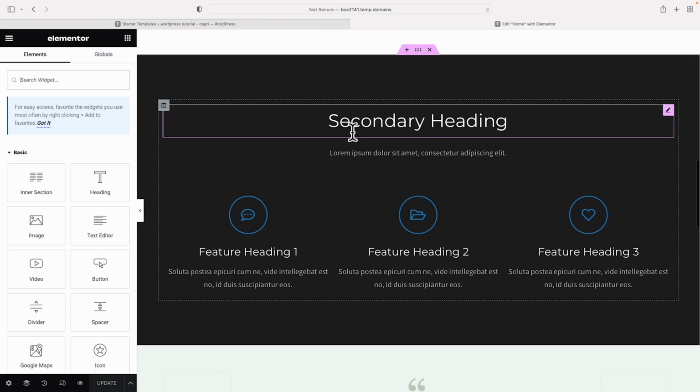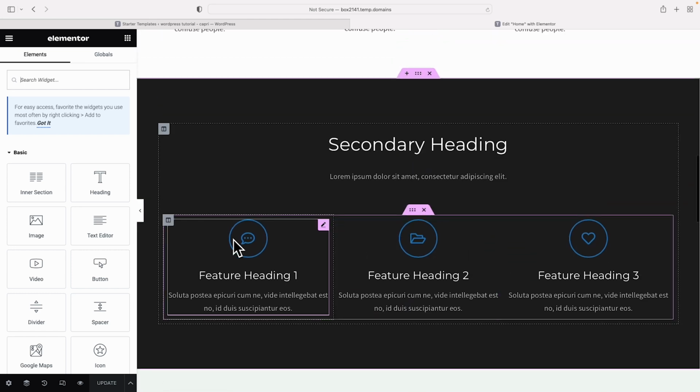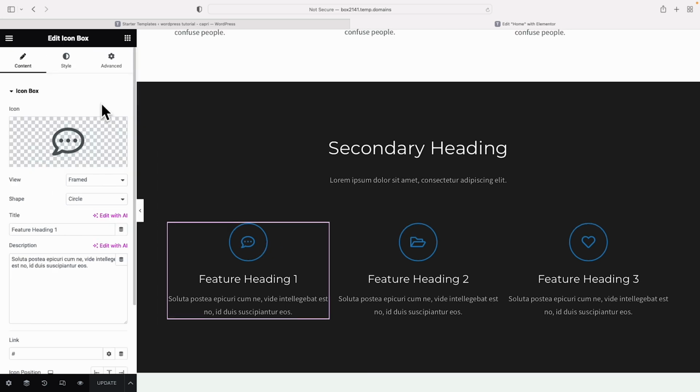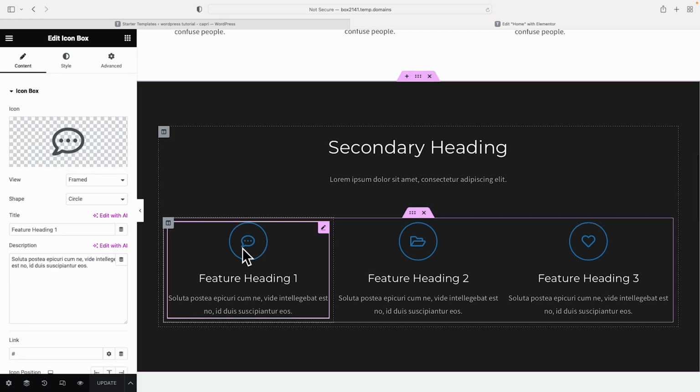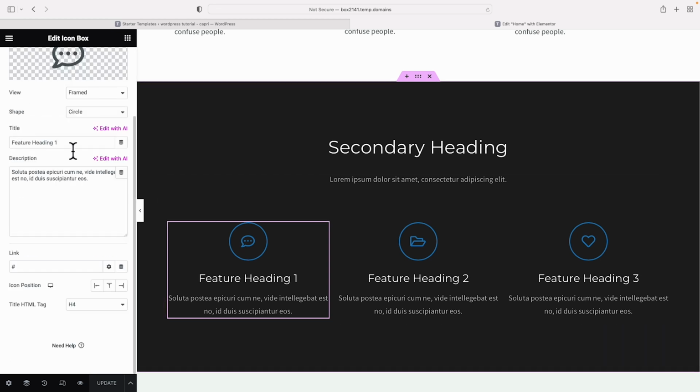Okay, now if we go down, we can see that our new fonts have taken effect, and everything's looking pretty good. Let's talk about icons, because we haven't dove into those yet. So this is what we call an icon box. So it has all 3 components of it in one widget, essentially. It has the icon, it has the title, and the description all in one place. So changing the title and description, that's easy. We know how to do that already.